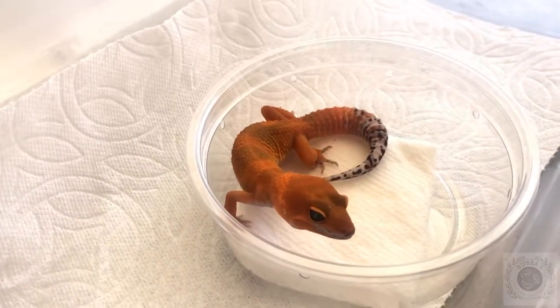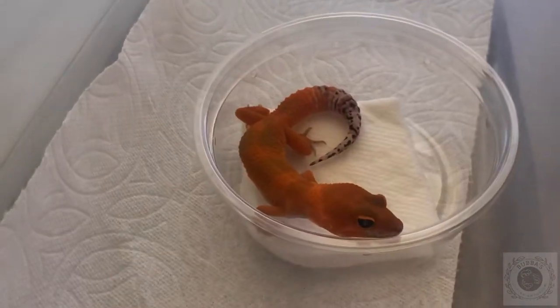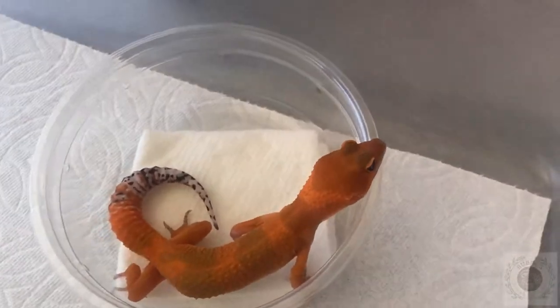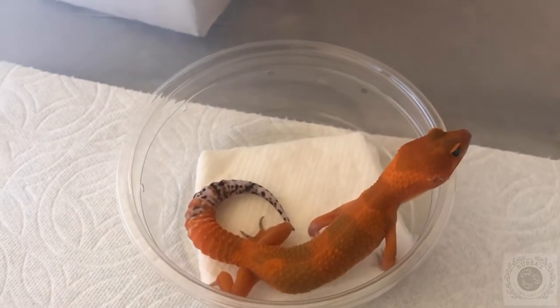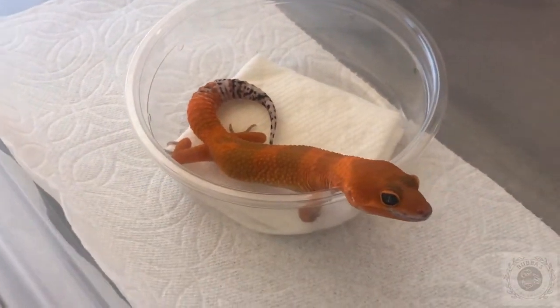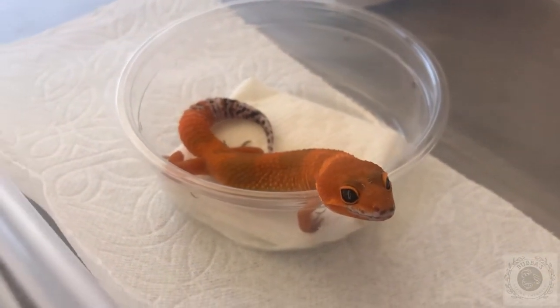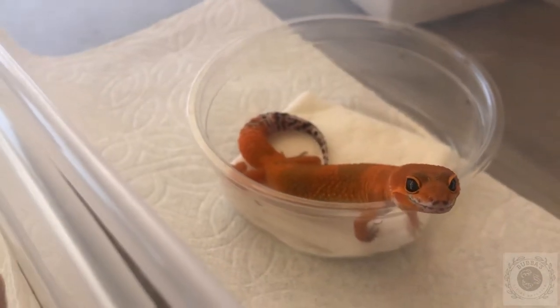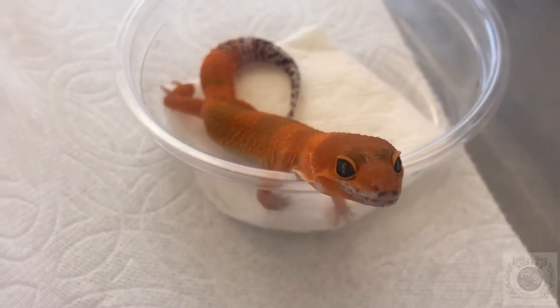Extremely dark. See if I can bring up some of this brightness. Dude's a beauty. He'll probably get more of a carrot tail going almost to the tip of his tail as he gets older. Under his chin, it's a little orange, even going all the way down to his belly. Stunning little guy. Chad went above and beyond with this.